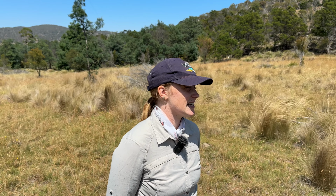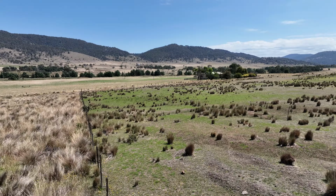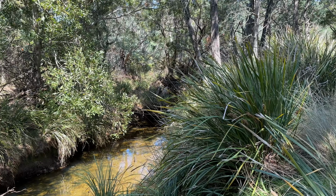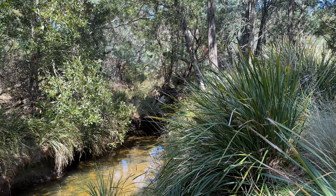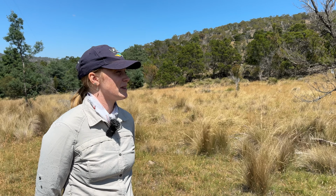A majority of our grasslands in Tasmania are located in the Midlands hotspot, which is where this project is focused, and a majority of them actually aren't protected, so our grasslands are often overlooked as just clear spaces with no natural value.